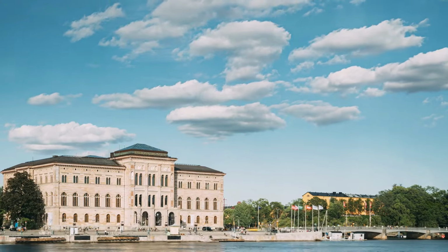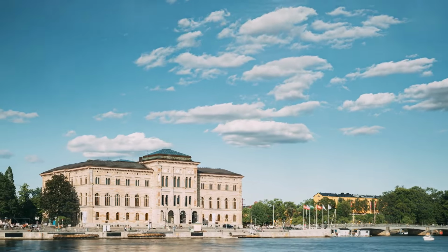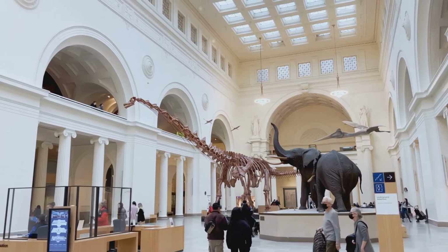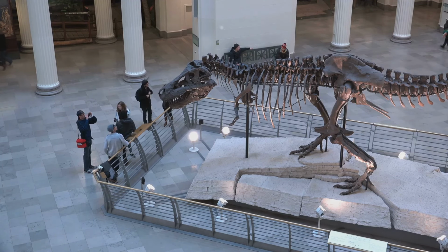The Swedish Museum of Natural History, known as Naturhistoriska Riksmuseet, is located in Frescati. It's one of Sweden's largest museums, dedicated to natural history, with exhibits on animals, climate change and more. The museum also boasts an IMAX theatre called Cosmonova.